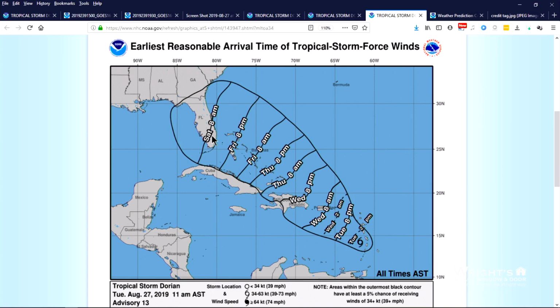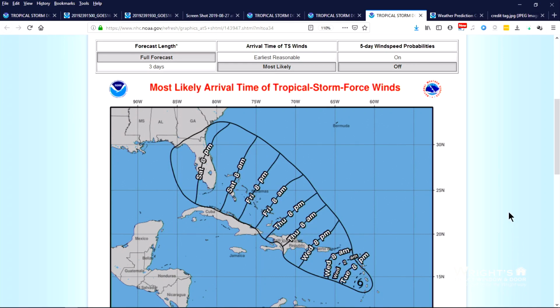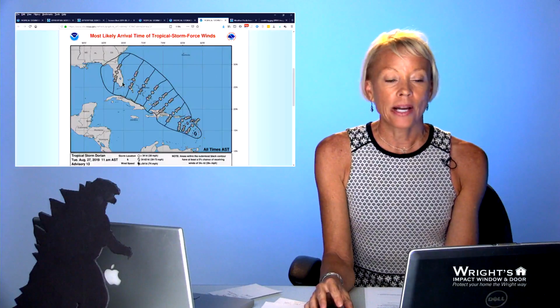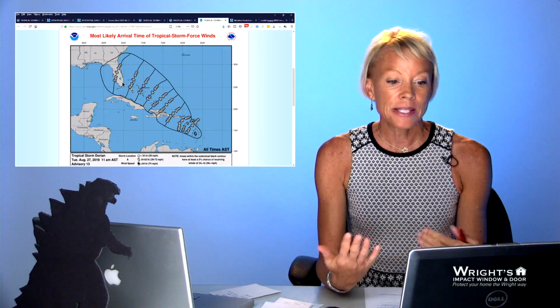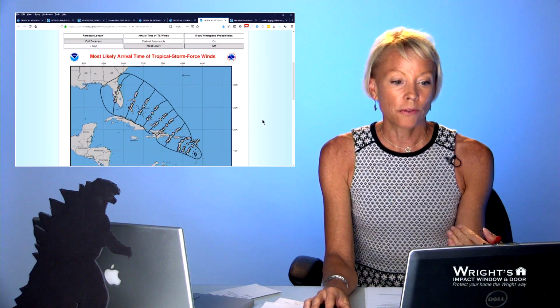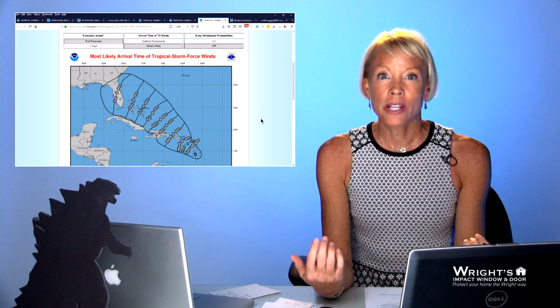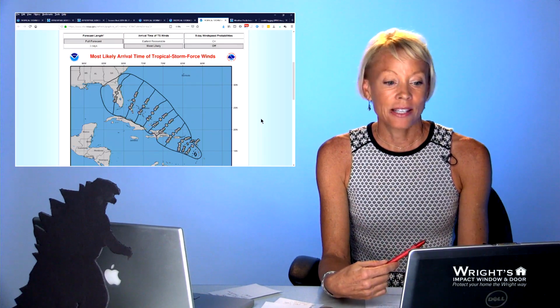And then one thing you can look at is the most likely arrival time. This is something that the Hurricane Center likes to give to emergency managers, to give them a better idea of what's most likely. So this one pushes it back a little bit. It might be Saturday afternoon that we might start feeling tropical storm force winds. And this is updated, and it's super helpful for you to know when you need to prepare. Also, if you're doing any kind of Labor Day weekend parties or barbecues, you're going to want to pay attention to this.